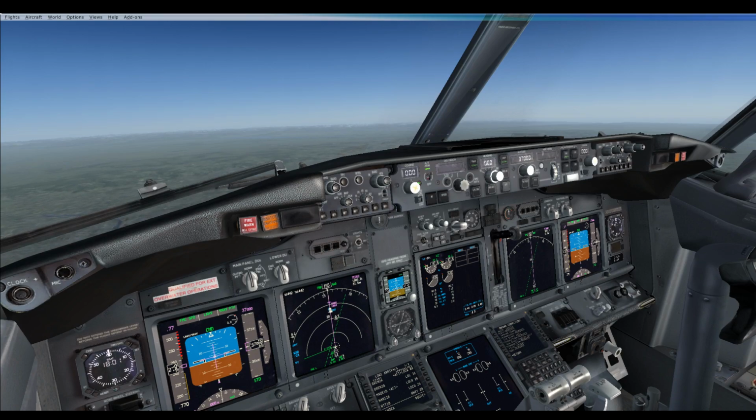Fsx 017, contact Brussels arrival 118.25, good day. Switching to 118.25, thank you very much. Bye-bye, 017. Equation 7, flight level 330 for traffic. 330 for traffic, 729.